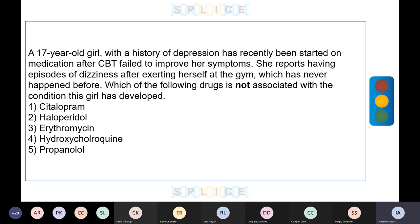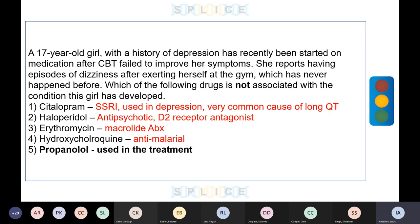Yeah, nice. Well done, guys. You wouldn't get a question that says which one of these is not associated, but this is just to highlight a learning point. So this girl has long QT, basically. That's what I was trying to allude to here. And all the others are a cause. I think this is something that you should definitely know. It's quite important. Propranolol is used in the treatment of long QT. So that's why that's incorrect.